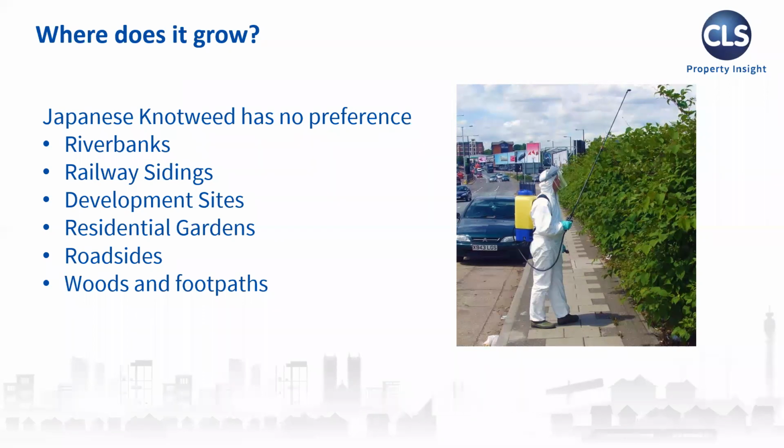Now, railway sidings are a particularly common place for Japanese knotweed to be found, because in a lot of cases it was planted there deliberately. The reason was that before the destructive nature and issues with knotweed were known, it was considered to be a great sound barrier to protect nearby residents from train noise. So, for those of you that maybe have clients buying or with purchase of properties alongside railway sidings, it is worth checking to see whether or not Japanese knotweed is situated near those properties.